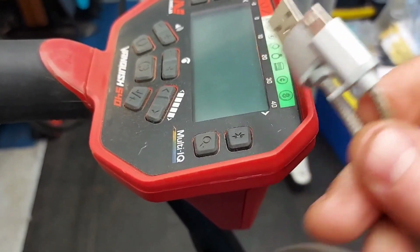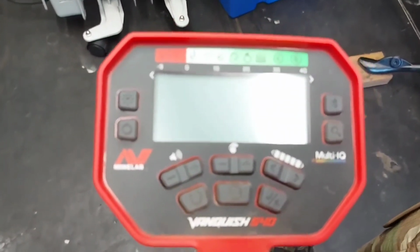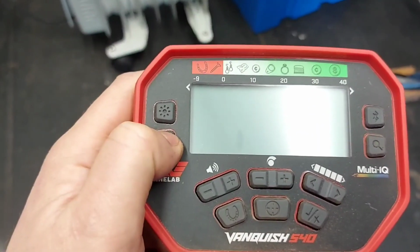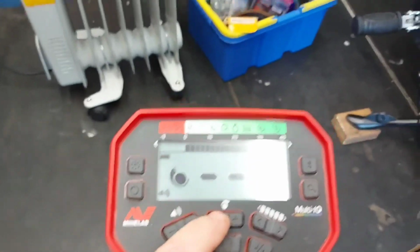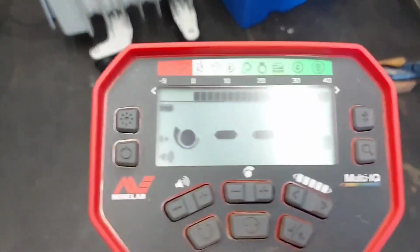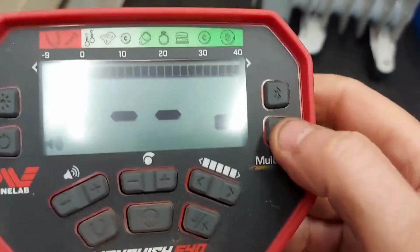Okay. Right, we're going to take another look at the Vanquish and go through the modes on it, because I had a few messages yesterday from people asking which mode they should use. So we'll turn her on. Obviously it does a noise cancel when it turns on. What we're going to do is turn the sensitivity down, so we don't want to hear all that racket because we're in the shed and we're next to my motorbike and other things. Got a little bit of glare on the screen there. Right, can you see that? So that's what I was using yesterday, jewellery mode.